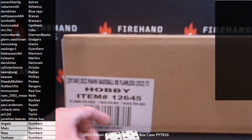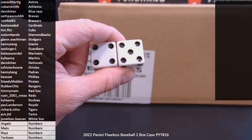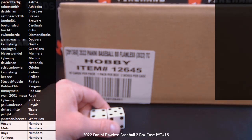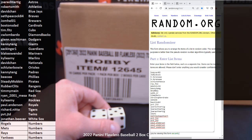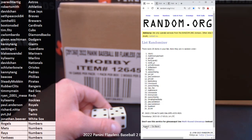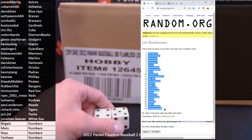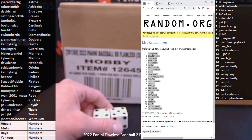Rolled a 9. Sorry, I'm not showing the view of where the dice are landing there. 9 times on the draw to get your numbers. Put a randomizer up. All right, we're going to start. Let's move this over just a tad. Here we go. Paul Anderson on the bottom, Tommy Wynn 82 up top, 9 clicks, 2, 3, 4, 5, 6, 7, 8, and 9. Timmy Mine number 1 and Christopher Drake number 25. Take a look at your numbers. There they are.